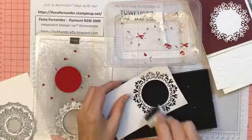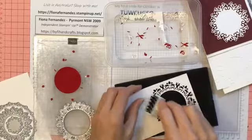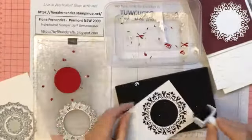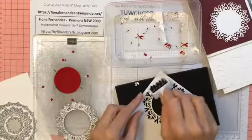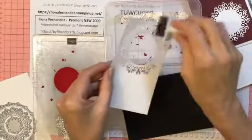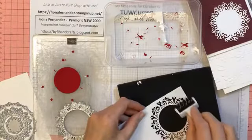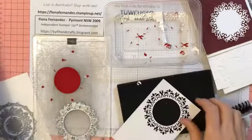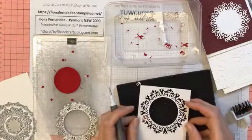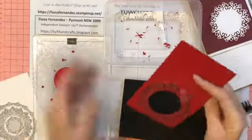You can run this quite vigorously. Not too vigorously, but more vigorously than you think you can, I've found. And if they don't come out, I'd go sideways a little bit so that it just gets them off the paper. And if all else fails, grab your little tool and poke them out. Right. Okay, so that's that size.